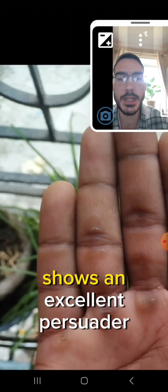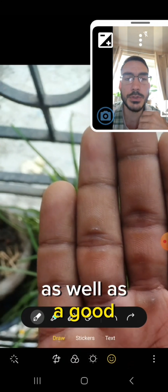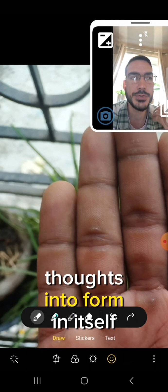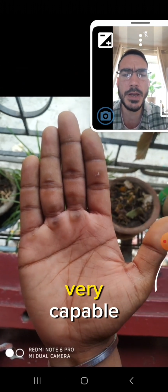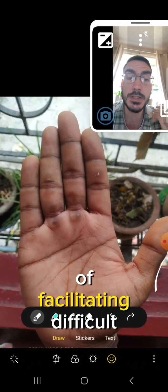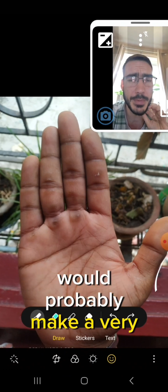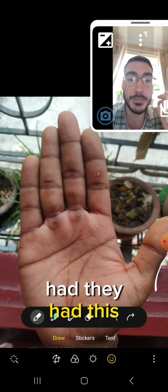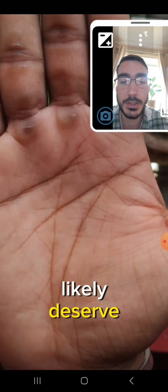So this again shows an excellent persuader, a good verbal communicator, as well as a good ability to express and translate thoughts into form in itself. So we have here someone who's very capable of facilitating difficult discussions. Someone who is a strong communicator would probably make a very good public speaker had they had this self-esteem, this confidence that they likely deserve.